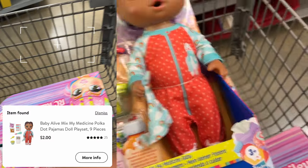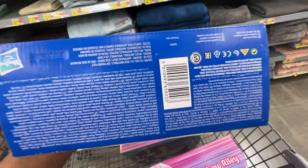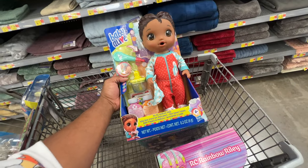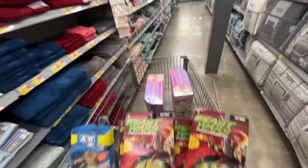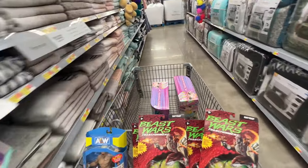And then last but not least, I got this Baby Alive. It was hitting for $2. So all in all, pretty good little toy haul. Now I'm gonna go look at some other stuff and go down the clearance aisle and see what else they have.